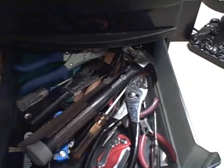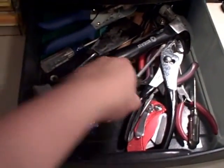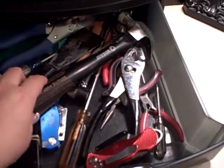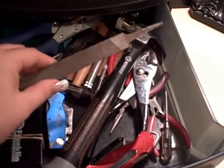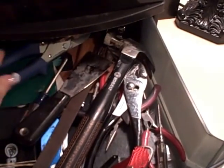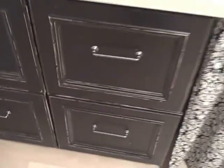And in the bottom drawer, this is what I call my big girl tools. I've got things like hammers, pliers, Phillips head screwdrivers, craft knives, utility knives. I've even got a metal file down here. Oh, and a paint scraper. You never know when you're going to need one of those. So those are heavier duty tools. That's for serious scrapbooking.